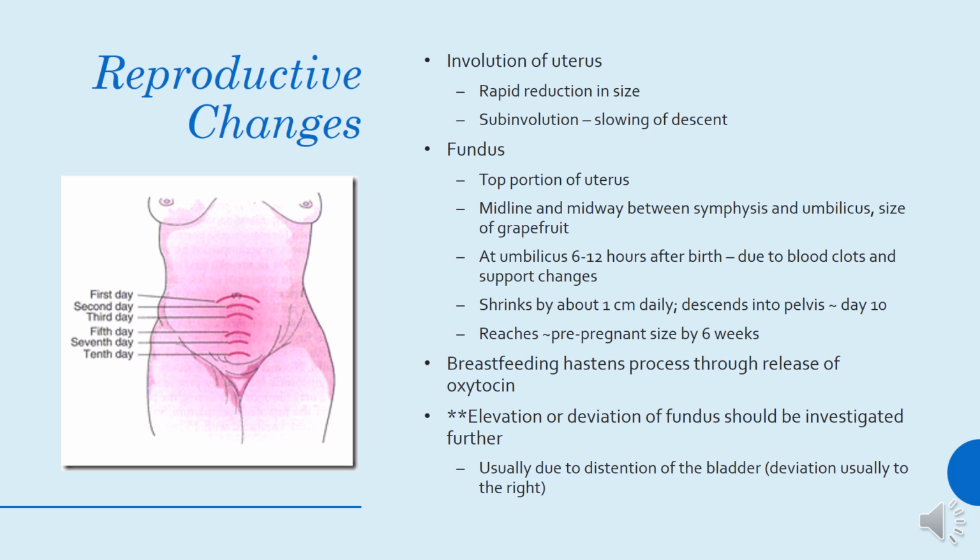Following that point, it shrinks by about 1 centimeter a day and descends into the pelvis usually around day 10. It doesn't reach the pre-pregnant size till around 6 weeks, so there's much healing that needs to go on with that uterus. During this process of involution, the hyperplasia that had occurred of the uterine lining and tissue during pregnancy begins to reverse. So that spongy layer of decidua is shed as lochia. Lochia is the flow that occurs as that lining is shed. The remaining layers differentiate and lay a foundation for a new endometrium.